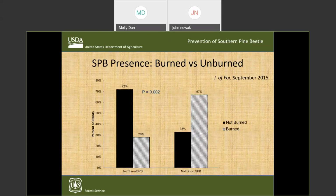We did see some in the 2013 study that I talked about that was published in the Journal of Forestry in 2015. We not only looked at thinning, but we also looked at prescribed fire. And what we saw, at least in one case, was that there were fewer spots associated with southern pine beetle in stands that had been burned in the past. That was on the Homochitto Ranger District. On the Bienville Ranger District, we didn't see any differences. And so there's been other studies and more recent work where we've had some conflicting views. We get one answer one time, we get the opposite answer another time. And so there's more to be answered here.